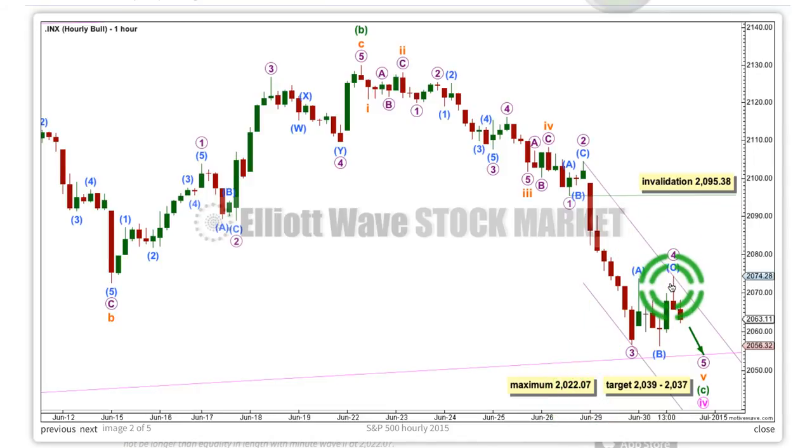When markets open tomorrow, any further upward movement, if it's this fourth wave correction continuing as a double flat or combination, can't move into wave 1 price territory above 2095.38. An invalidation to the upside of this wave count would indicate that my labelling of minuet wave C is wrong. It might have been over down here.